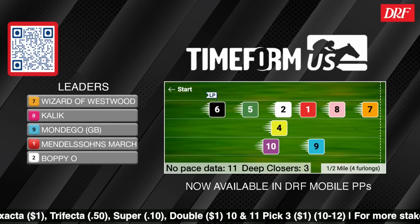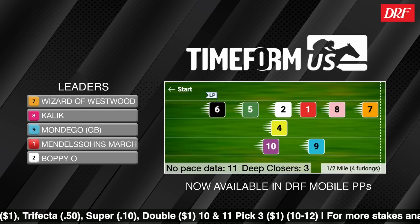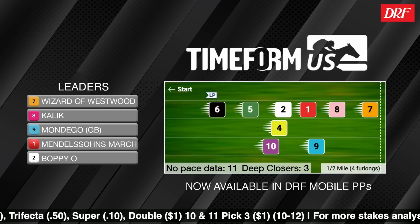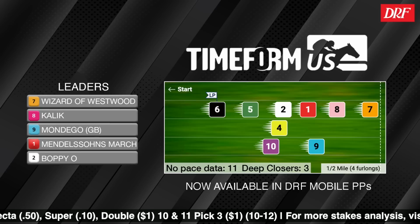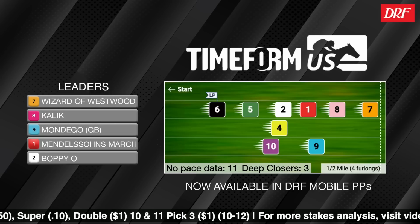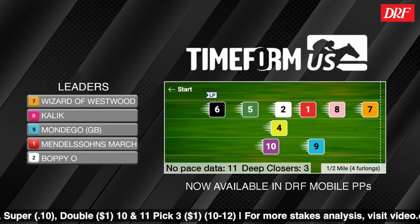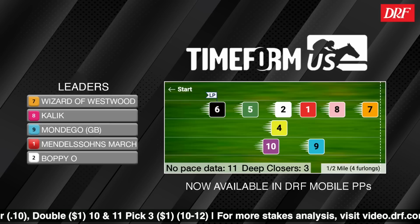Kalik has shown the ability to come from off the pace, and Wizard of Westwood, drawn to the inside, maybe has a little more natural early speed anyway, but I still think Irad would probably be happy with a trip sitting just off that one's flank. Yeah, we're not characterizing this pace scenario in any way with regard to fast or slow fractions. In a large field, though, trips are going to be important.